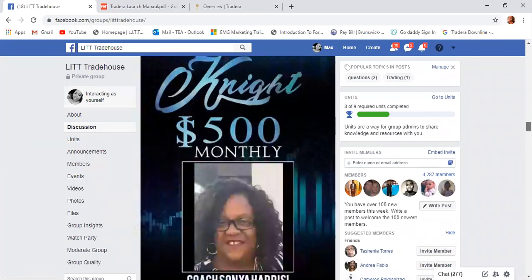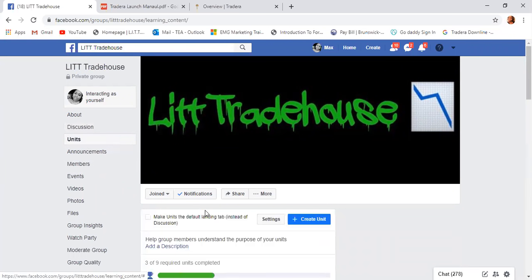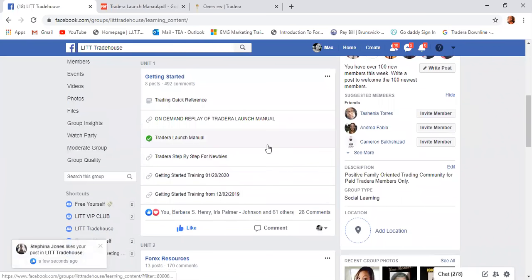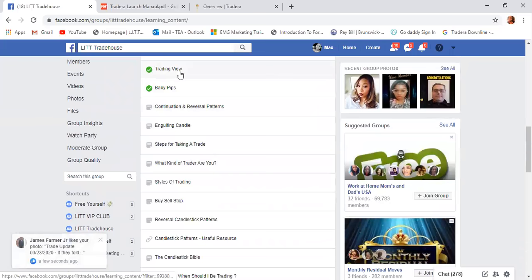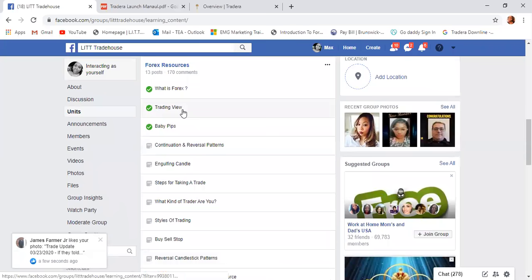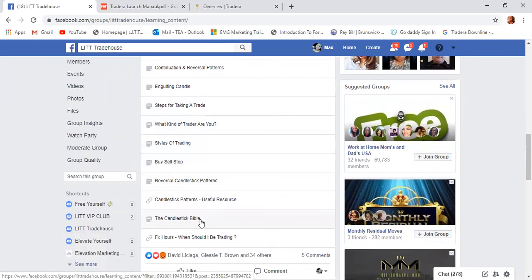I'm going to point you over in a direction to our units tab. Okay. In the units tab, we have more getting started references. Okay. Trainings that I've done in the past, a step-by-step for newbies. Forex resources is unit number 2. A lot of things back here. I'm really big on candlestick patterns, and make sure you come sign up for a TradingView account there. That's the web browser software for charting. What is Forex is back here. Again, the Candlestick Bible, make sure you come and download that.